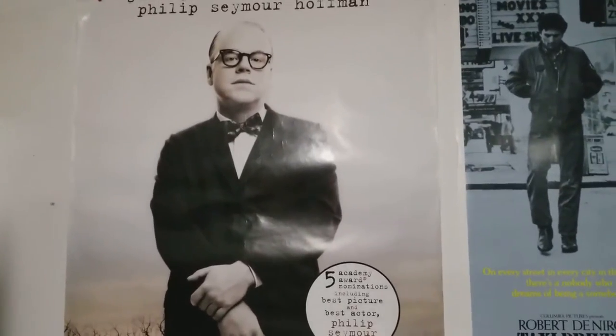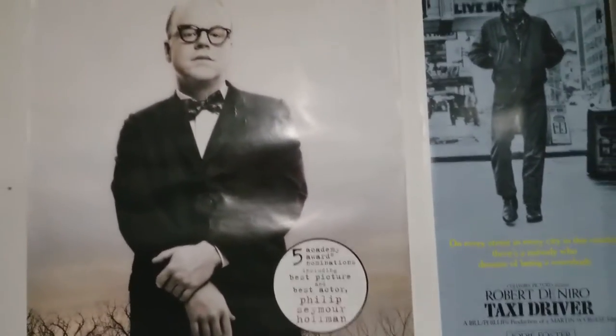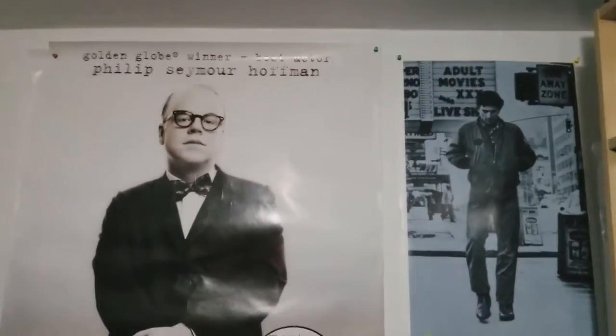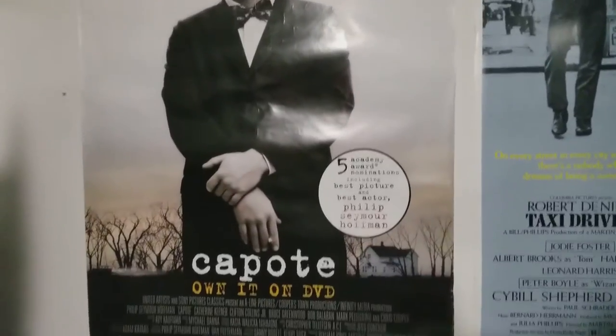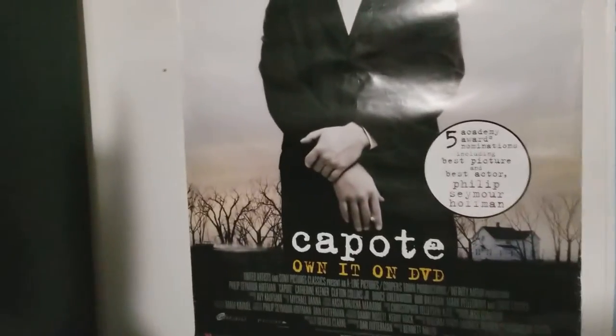I kind of just segregate the room that way. I don't know why. I don't really mix a lot of stuff up. I keep one half comic book stuff, the other half film stuff. So I'll start with the rest of the back wall. That's the shelf we just looked at.